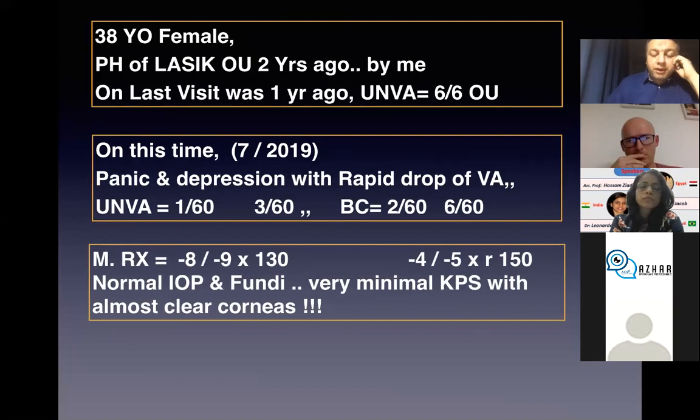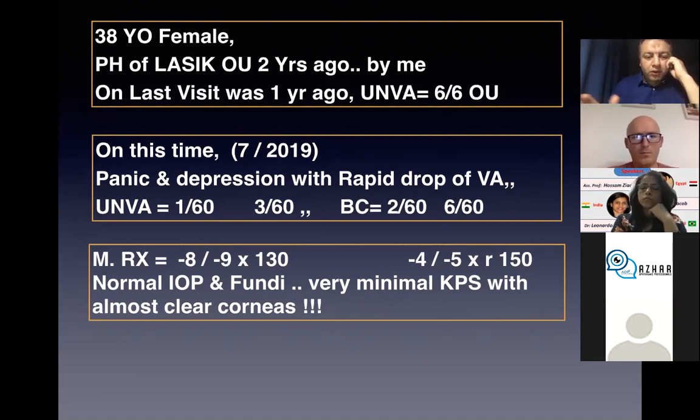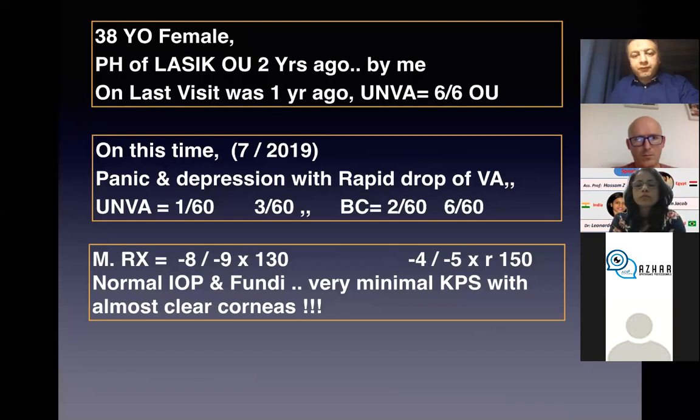The refraction on the autorefractometer, which was so surprising and depressing, was -8 sphere, -9 cylinder on this axis in the right eye, and -4 sphere and -5 cylinder on this axis in the left eye. Even after cycloplegia, the refraction was the same. The intraocular pressure was normal, the fundi showed very minimal keratic precipitates on the back of the cornea, and otherwise the corneas were clear. So it was a very hard moment.